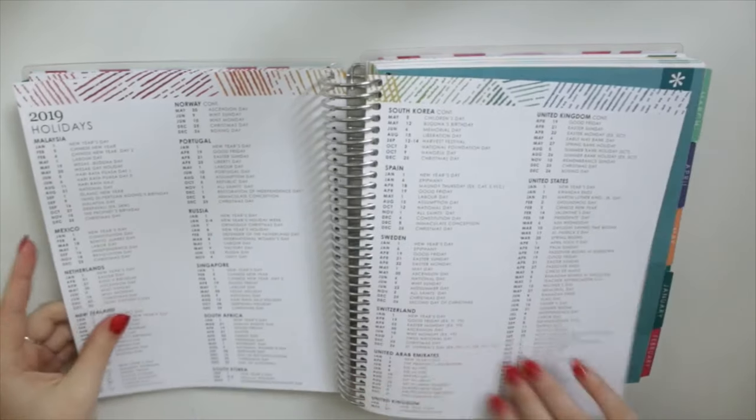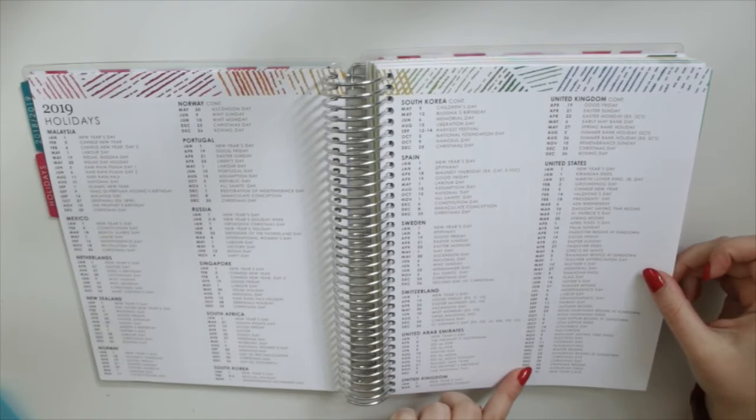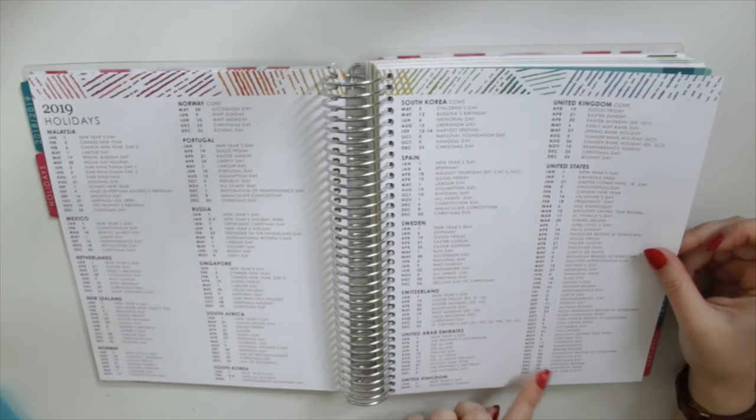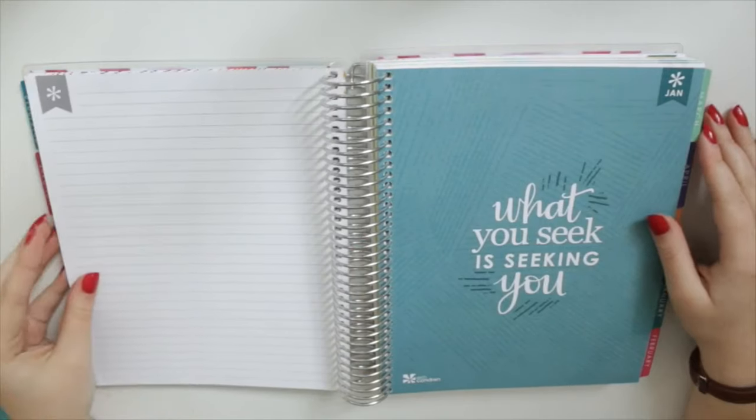So we've got several pages of holidays. The United States is still the biggest section, but it's fine, and we've got UK holidays there as well, and there's a little note page there.